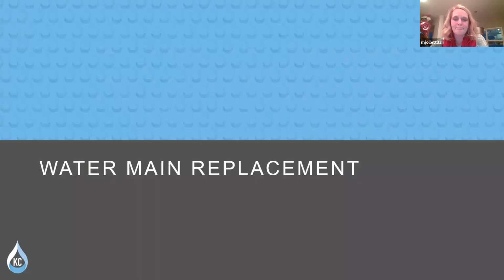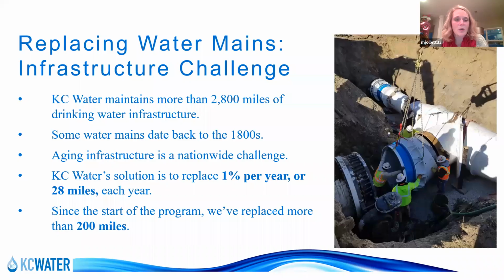Next one, Shelby. So just a quick overview of our water main replacement program. We are in our 7th year of our water main replacement program. And basically, as I mentioned, we have 2,800 miles of drinking water infrastructure. And some of our pipes date back to the 1800s. In fact, I was just looking at one today that was, I think, installed. Our records indicate 1881. So we do have some relatively old pipes in the system.